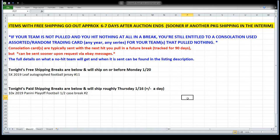If, however, you want it sent sooner by itself, like plain white envelope stamp kind of scenario, all you need to do is send me a message and let me know, and I will get that taken care of for you. Our paid shipping break tonight, that's playoff football that we just finished up. That's going to go out the door approximately Thursday. So everybody pulled cards in playoff. We don't have to worry about that.